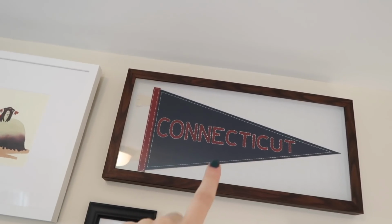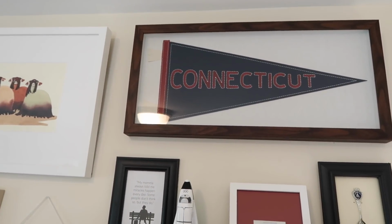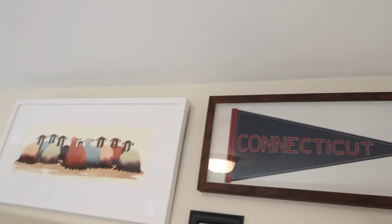Over here we have a Connecticut banner. My husband went to the University of Connecticut, likes all the University of Connecticut sports, so I saw that randomly at Marshall's and thought it was really perfect. Not to mention it matched the navy and red of the rug pretty well.